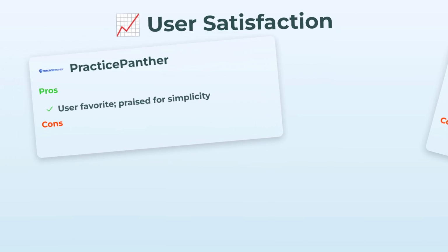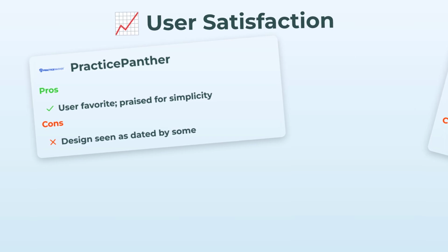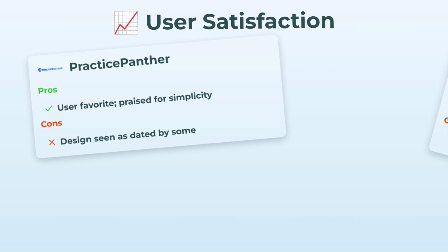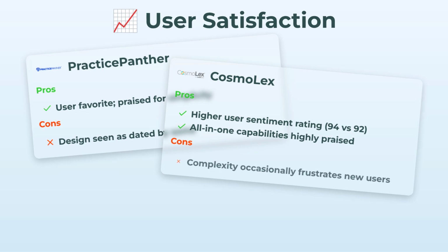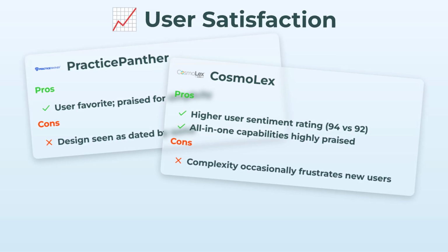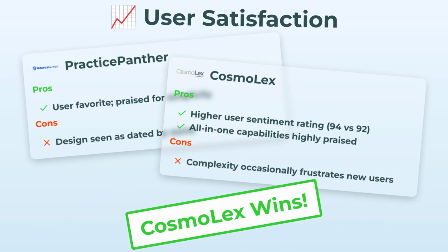User satisfaction. So what do actual users think? PracticePanther gets mad love for simplicity. It's clean, straightforward, no fluff. Some folks think the design feels kinda old school though, which, yeah, I get it. CosmoLex, on the other hand, has higher sentiment scores, like 94 versus PracticePanther's 92. People adore the all-in-one vibe, but the complexity can frustrate newcomers. If we're just talking average review scores and hype, CosmoLex stands a little taller here.